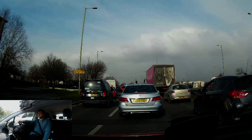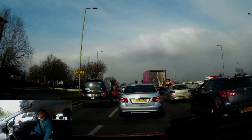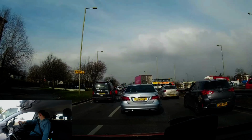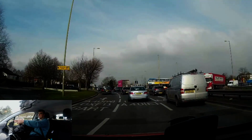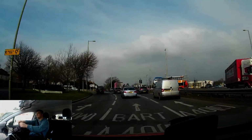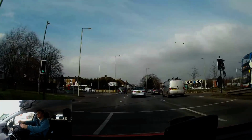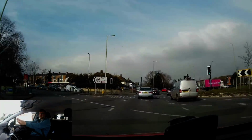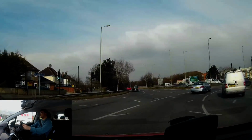Okay, so lights are changing, checking around. As I said, I'll let that car in front pull away first, just so you can see the road markings a little bit more easily. So I'll just pull away nice and slowly. A40 East, this middle lane here. Okay, I'm going to signal right as well. So in this lane, stick with this lane. Just follow it all the way round.